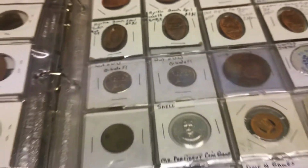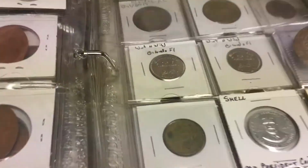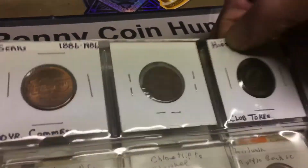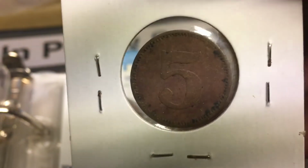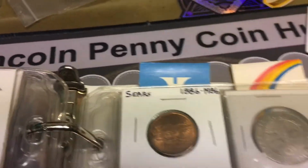One-handed. I tried using my tripod, but the three-legged thing just don't want to. I ain't got the room. What is this one? Not that one. No writing on that side. It's just got a 5 on it. Oh my goodness, this is taking too long. 29 minutes.